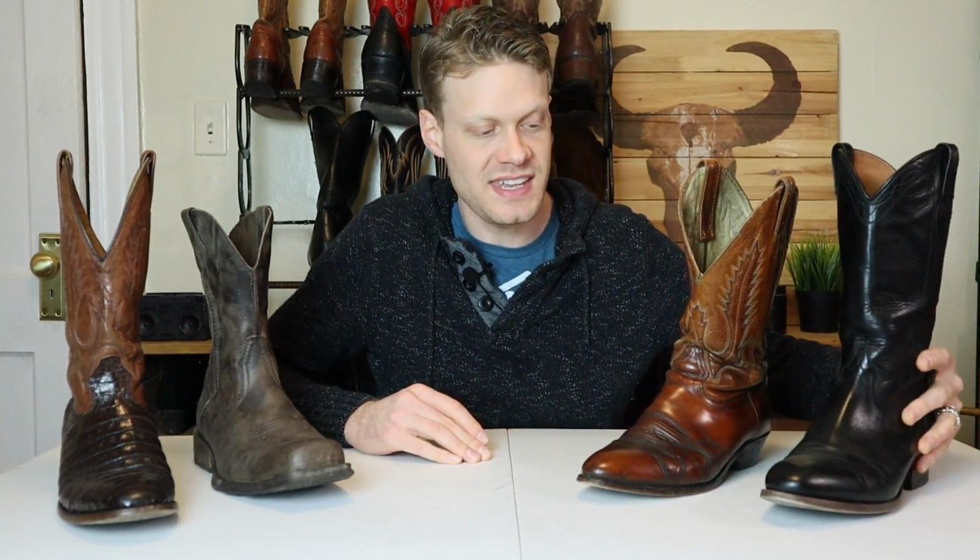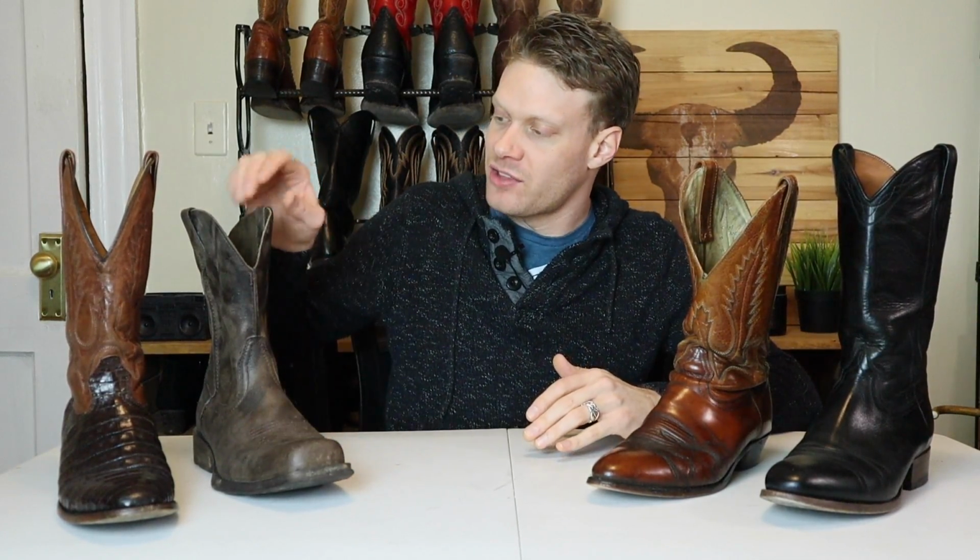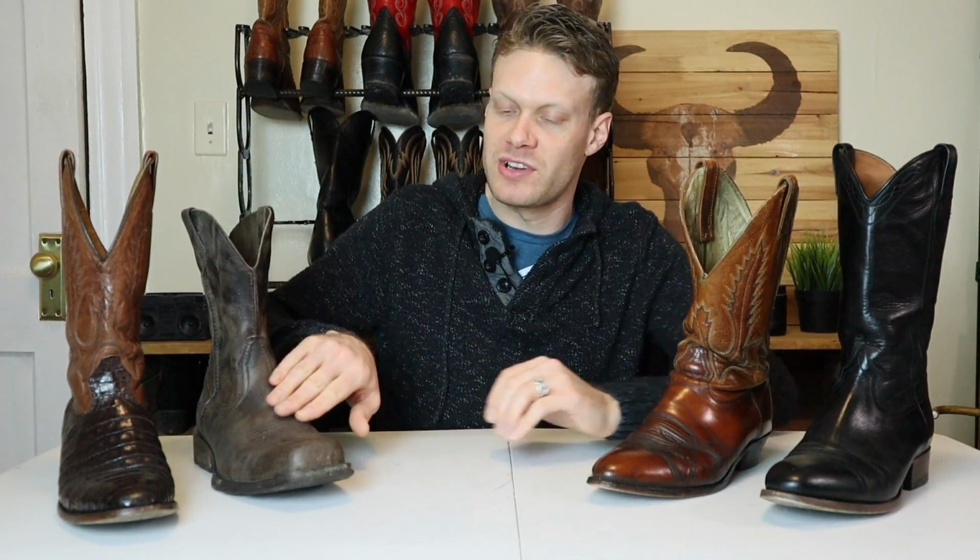Another one of my preferences in cowboy boots is a leather lining all the way through. I absolutely love the leather feel all the way through the inside of the boot. Now, some have cloth lined. Now, this Ariat Rambler is unlined on the shaft, but on the vamp there is cloth lining in here, and I find that makes feet sweat a little bit more. So leather lined boots are more comfortable and cooler in the summertime from my experience, which is why I prefer leather lined boots.